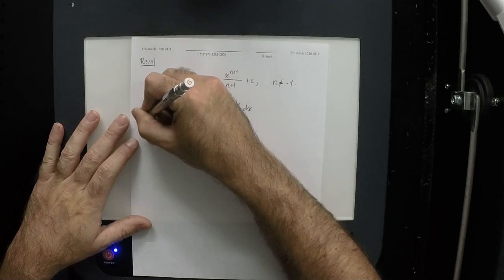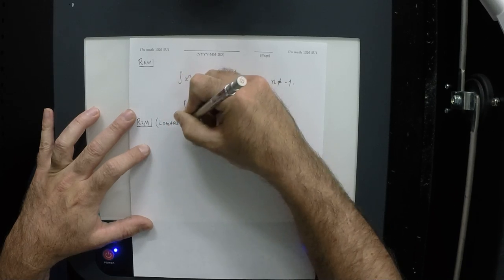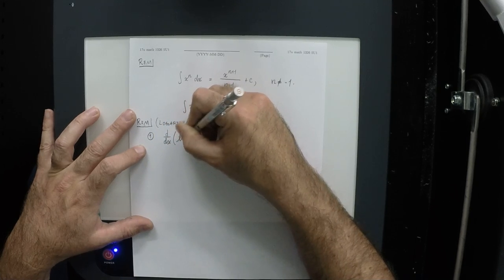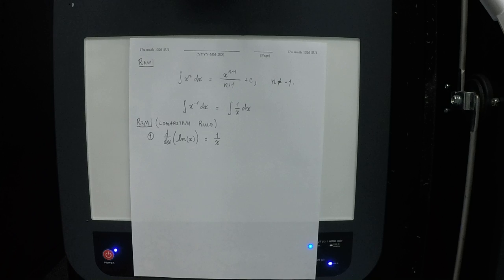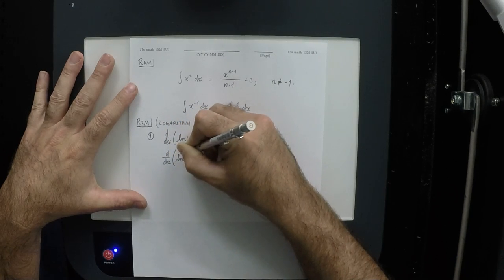So there's some surprising things that happen here. This is called the logarithm rule. So, where derivatives are concerned, typically the logarithm rule is written in this way: the derivative of the logarithm of x is 1 over x. But that's actually, it's true. There's nothing untrue about it. But you can actually do much better than this. And I want to show you how you can do much better than this as follows. Well, just for fun, let's compute the derivative of the logarithm of, say, 3x.